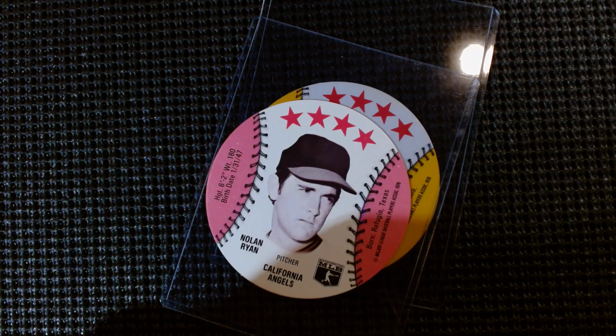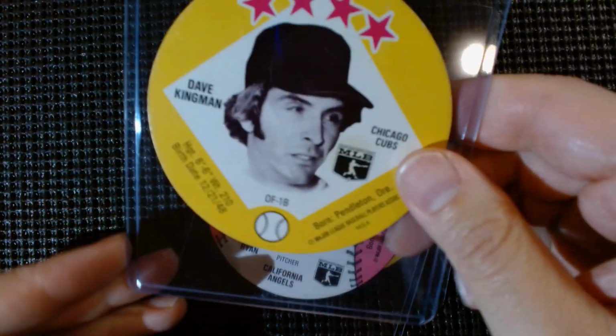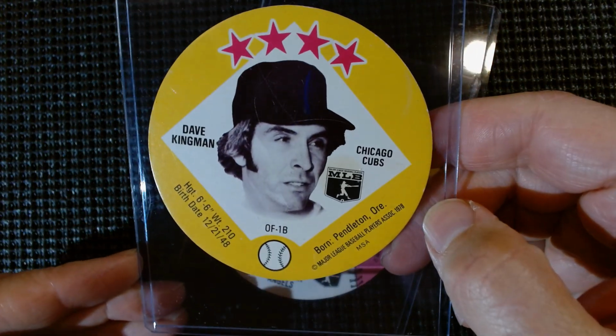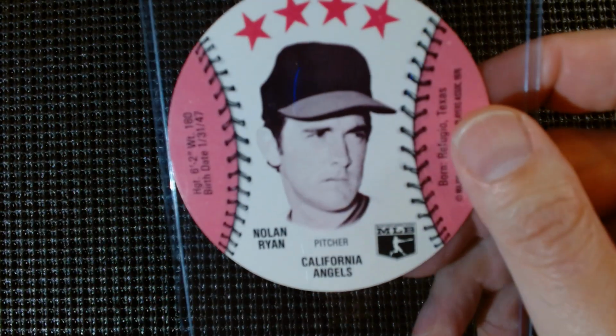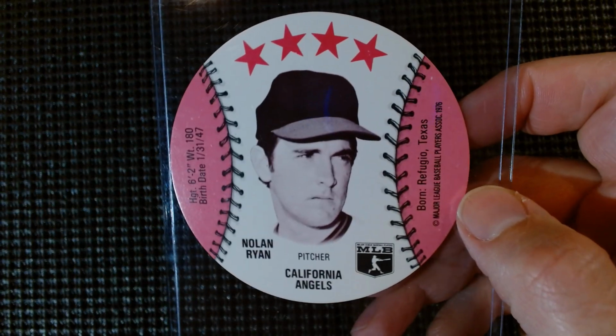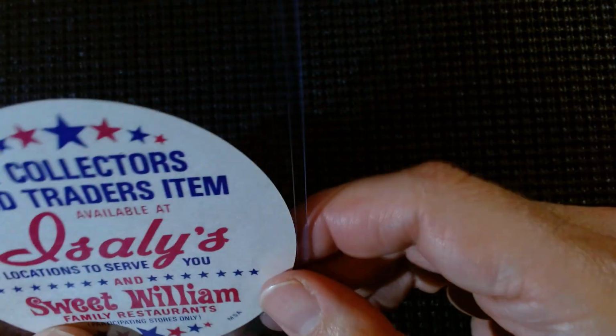Protect my very first card. And that'll always be a keepsake, nostalgic treasure for me. But you know, they had a lot of Hall of Famers. They were not huge sets, but they weren't small sets either.